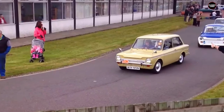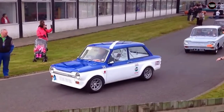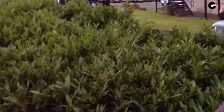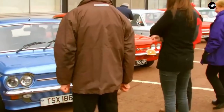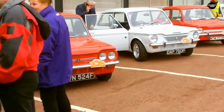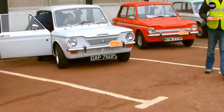The Hillman Imp was launched with a vision. It was built to be a small, affordable car, perfect for city driving, with a rear-mounted engine and a design that echoed the Mini's success. It seemed like a promising option for drivers looking for something compact, yet practical. The rear-engine layout was considered innovative at the time, and there was a lot of excitement surrounding the Imp's potential. But from the very beginning, things didn't go according to plan.